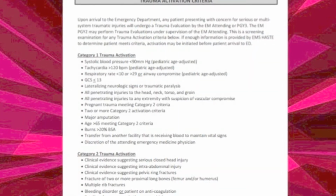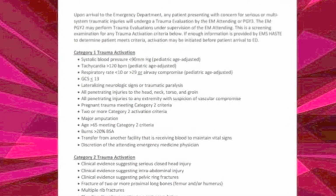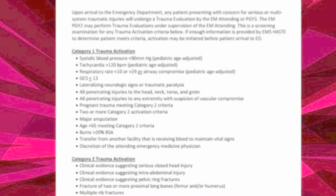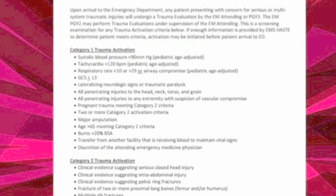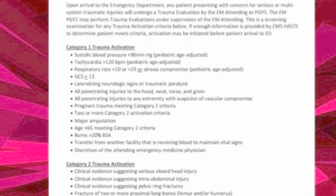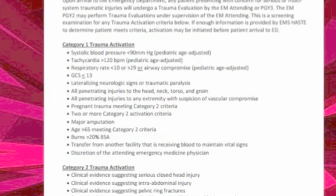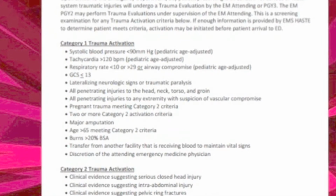A patient meets criteria for a Category 1 trauma activation if they have abnormal vital signs such as a systolic blood pressure less than 90, a heart rate greater than 120, a respiratory rate less than 10 or greater than 29, or airway compromise, if they have a GCS less than or equal to 13, or if there are lateralizing neurologic signs or traumatic paralysis.